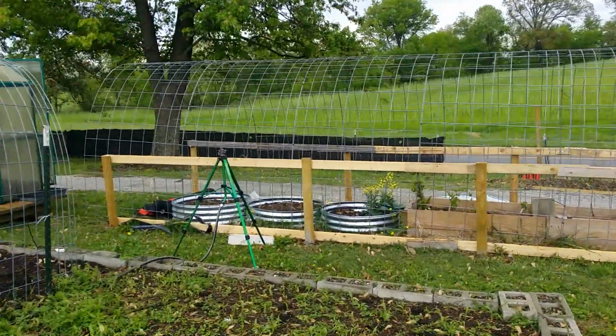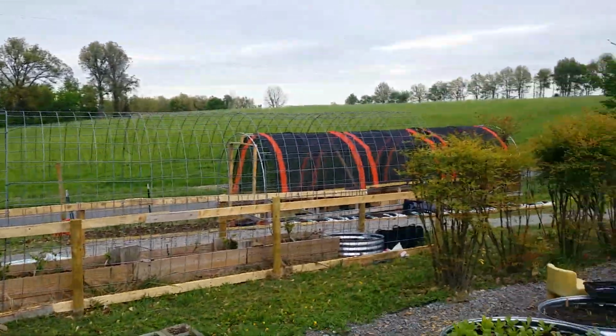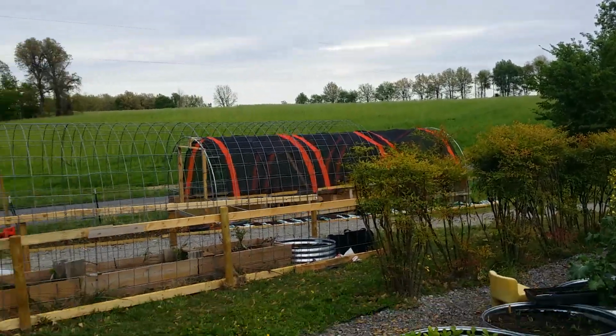There's another greenhouse there, or a grow tunnel, and as you see, another one in the distance. That's two separate ones there.